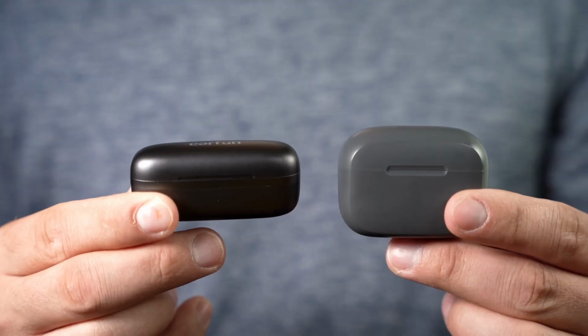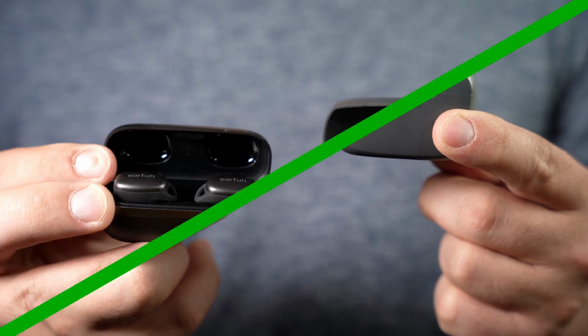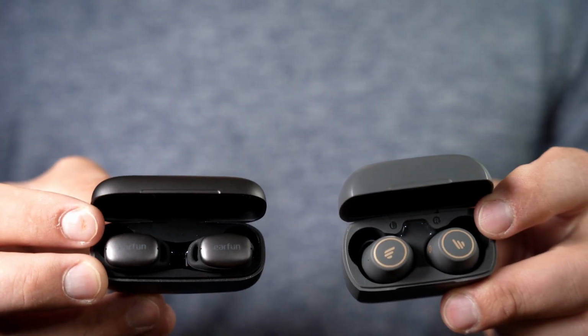The earphones are a smaller case and actually a lot more convenient for throwing in your pocket. Now, as far as getting them out of the case, it's a little bit more difficult to get the earphones out.